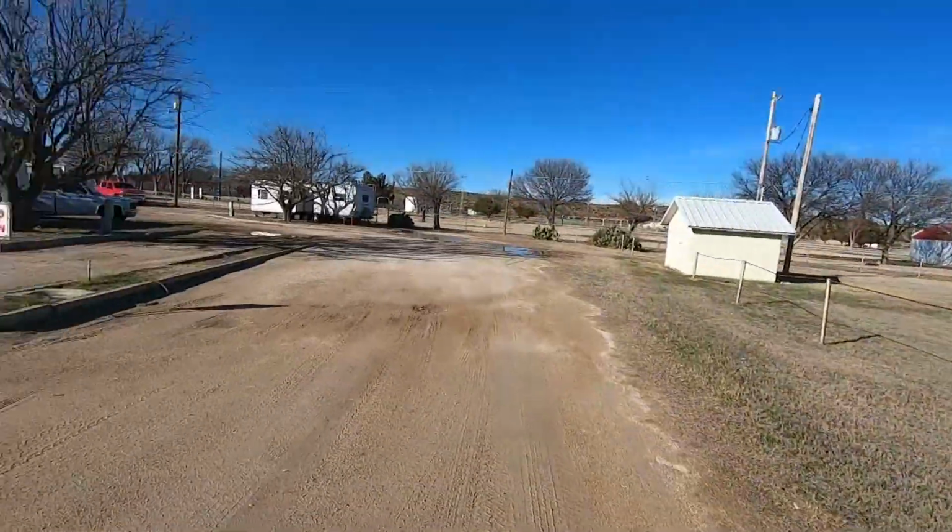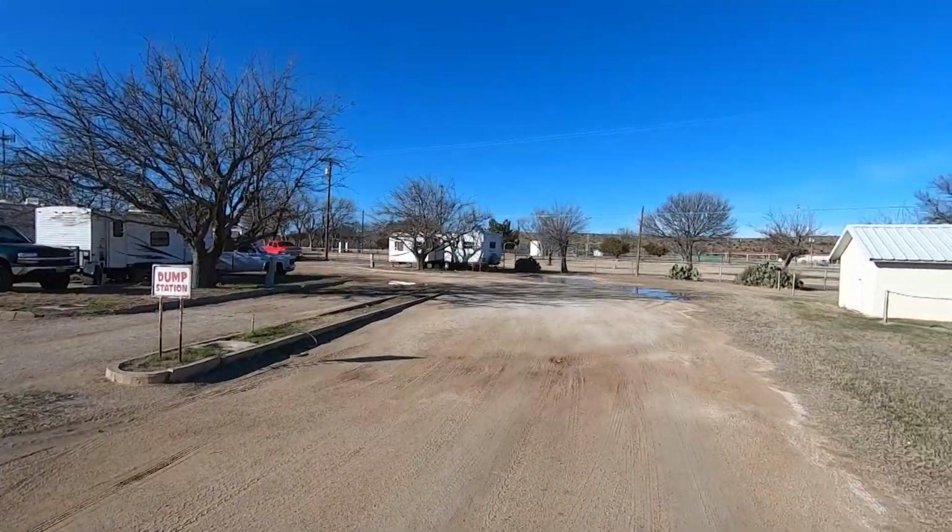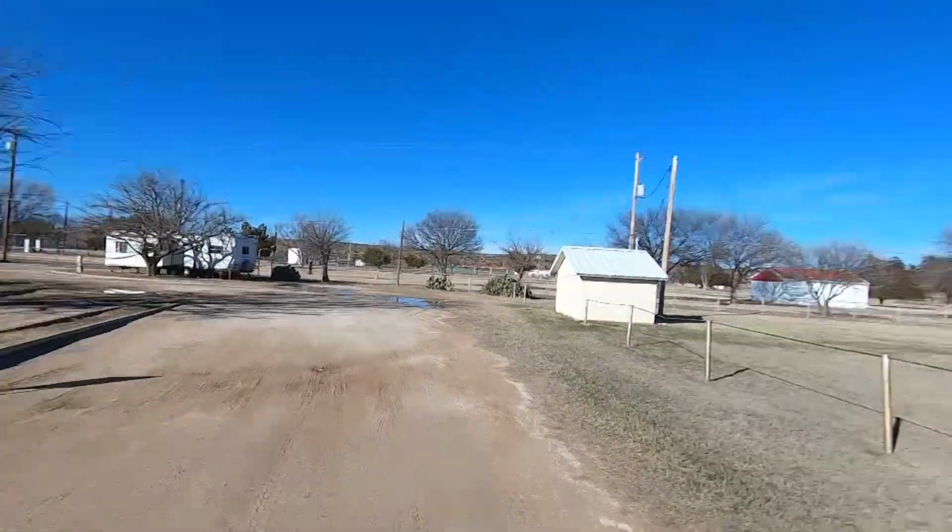They were the owners of this land, or they owned a ranch here that the town's built on. We're at a small RV park, I guess it's a community park. There's 9 sites here. There's a dump station, 30 amp and 50 amp hookups, and also sewer hookups at each site. It's a very small place. It's first come, first serve. It's $15 a night, so that's not bad for all the services.